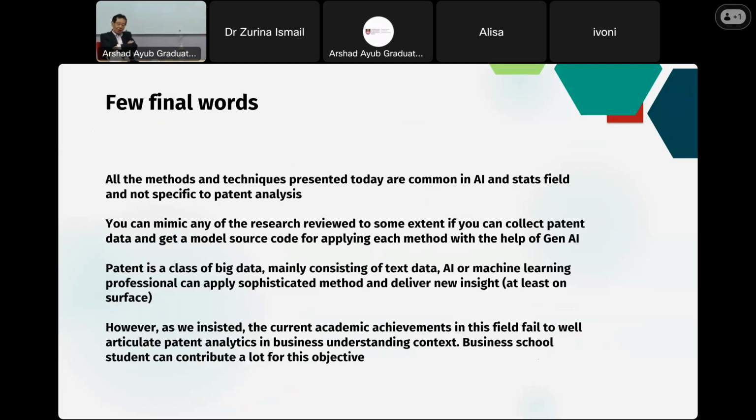And if you are equipped with very generic AI techniques, you are ready to conduct patent analysis. No need to study additional specific data or analytical tools. So if you are an AI expert or a good AI user, you can be a good patent analyst as well. So be proud of it.